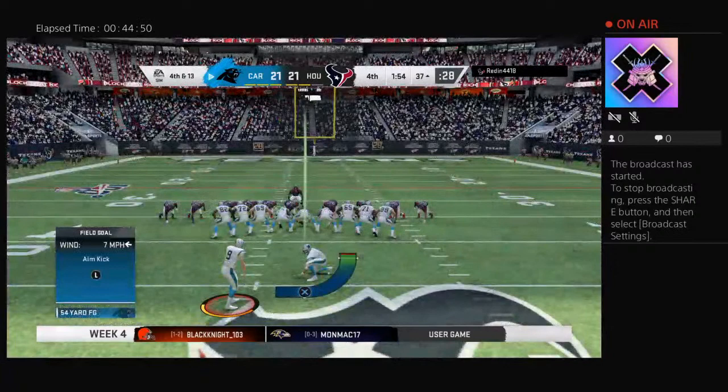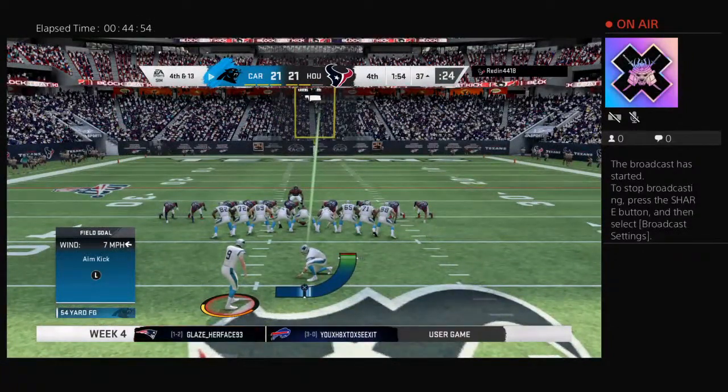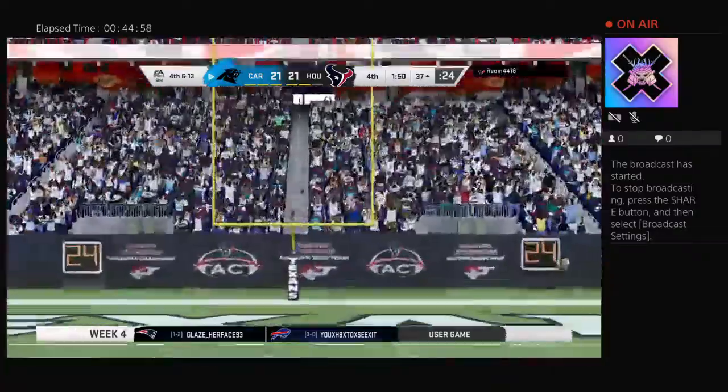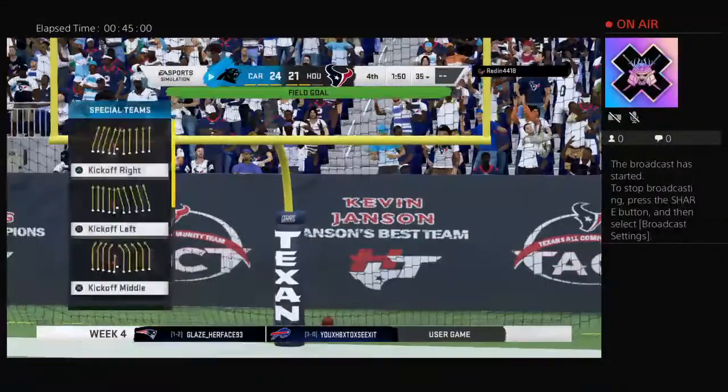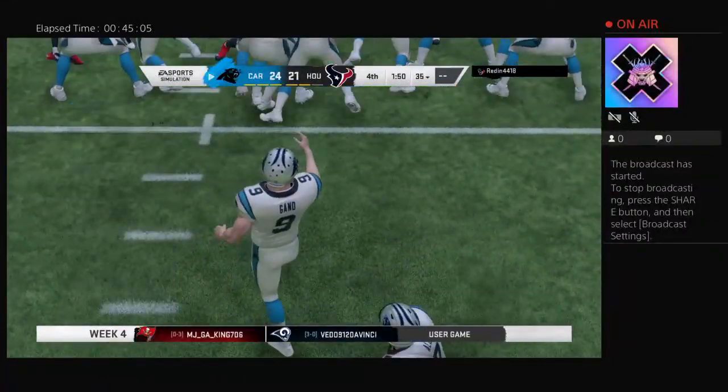So the field goal unit is on the field as this is a big spot right here. This for the lead in the final stages. And this will split the uprights. It's right down the middle. And they have taken the lead here in the final 2 minutes.